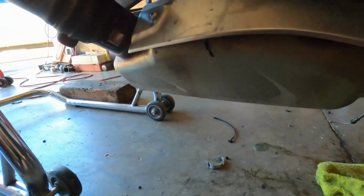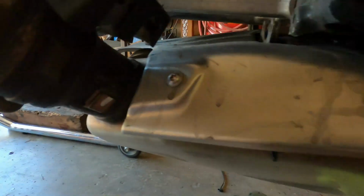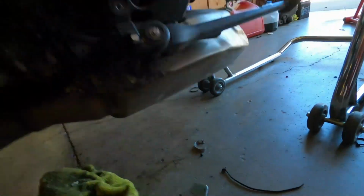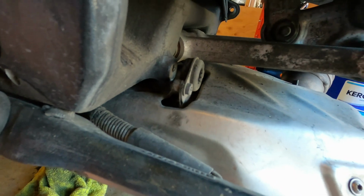Alright, we're going after the header next. So you take all the header bolts off, which is pretty self-explanatory. Then come down here, we're going to loosen that clamp and pop the muffler off. But there should be a mount that holds this somewhere. Oh, looks like somebody has taken it out. So the mounts have been unbolted. So it should just pop right off.